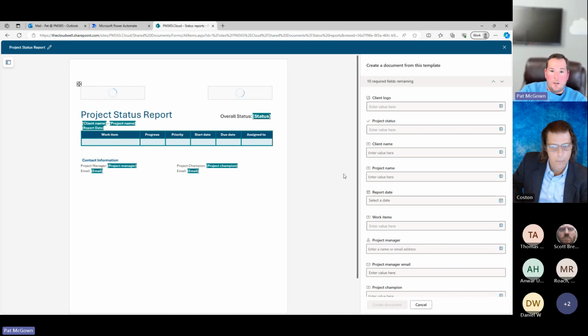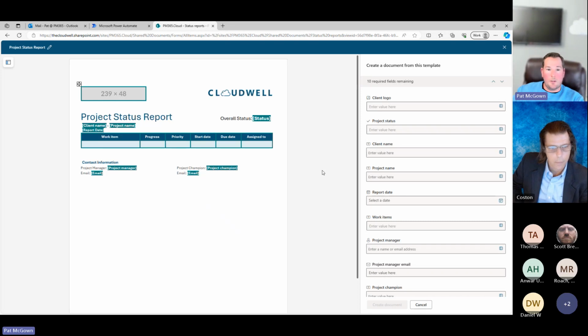So you can see here, we've got a couple of different things that I'd like to point out. So standardized template on the left, we've got a placeholder for a client logo. We've got our template contents here, our logo, title of the report. Then we've got our field placeholders that we've configured. So you can see overall status is a placeholder, or a field. Client name is a field, project name field, report date field. Then we have a table here.